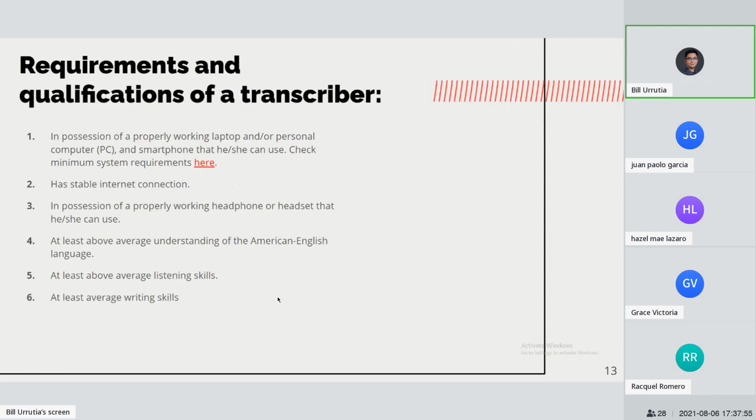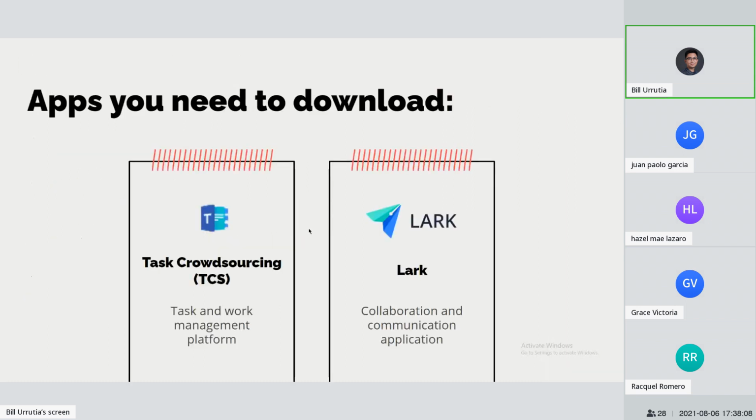It's good if we have a basic knowledge of English grammar already, then that will help you guys be more efficient and more performing at the work. Okay. So there are a couple of apps that you need to download. It's called TCS, Task Crowdsourcing, and Lark. Since everyone here is in this call, I'm pretty sure you guys have downloaded Lark already.